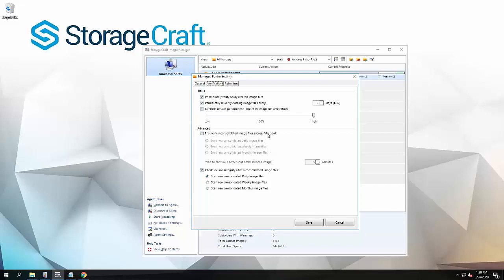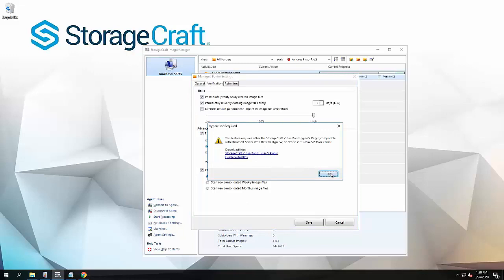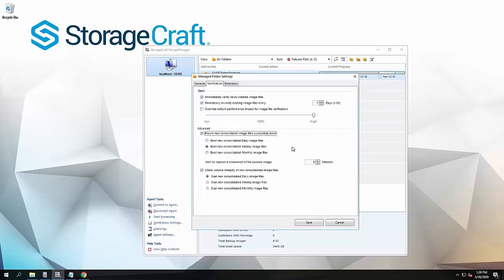Obviously, the virtual boot feature that leverages Hyper-V or VirtualBox boots up the C drive and tells us that the system's bootable with a screenshot. What that doesn't necessarily tell us is what about the other volumes, C, D, E, and is the whole volume okay? So this is where this new feature, which is really cool, will run a read-only Chkdsk on the entire volume. If we do this every day, it's going to mount up that consolidated image at nighttime. It's going to go through the shortest path of the chain to mount that volume, and then it will do a read-only Chkdsk. So it's a very easy, very quick process.